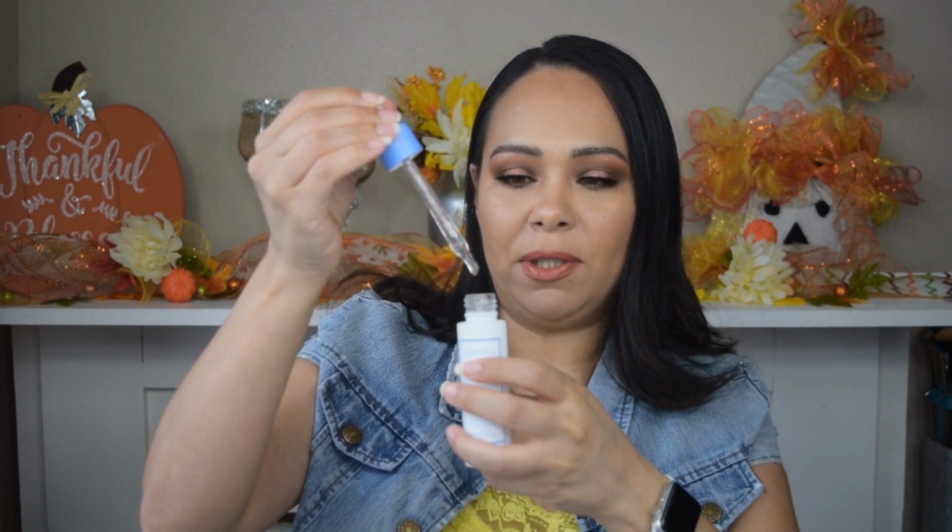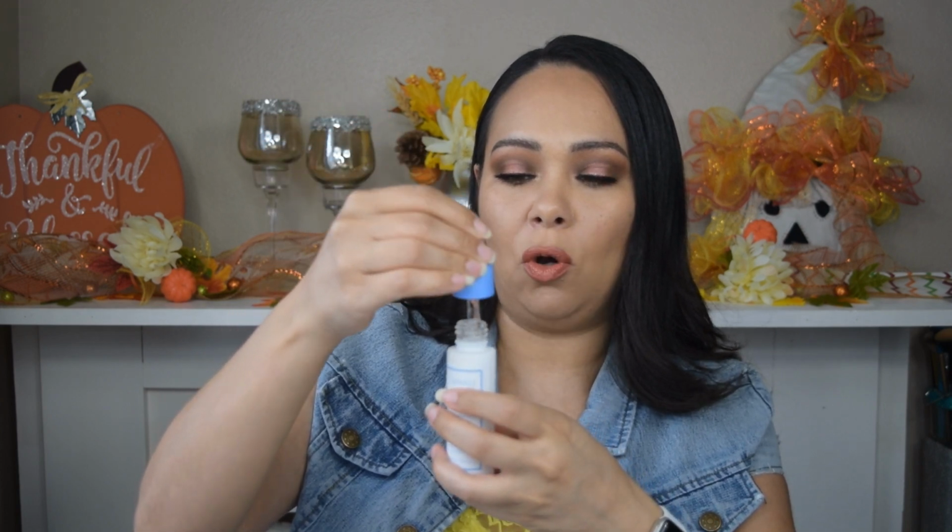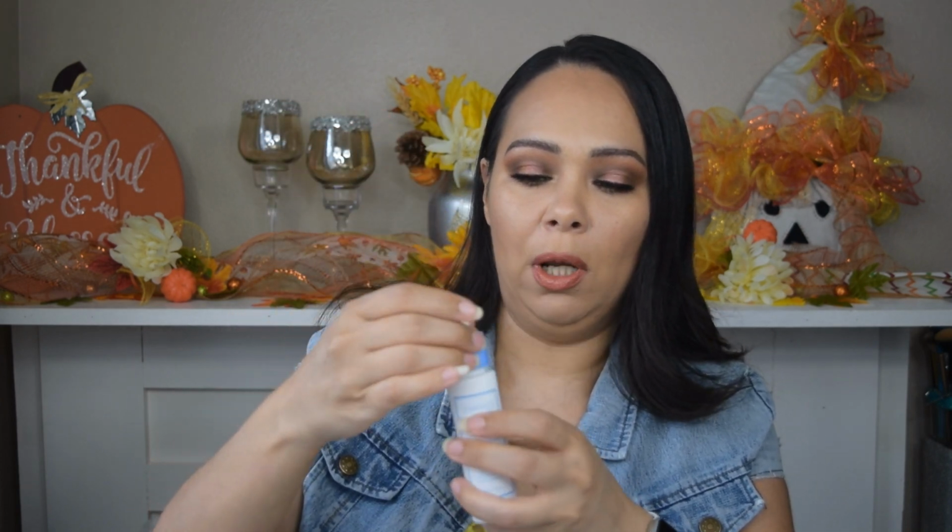And look at the texture here from this cream. It is like water on your skin, and it just sucks right in, so it does feel like it's really hydrating your skin. So if you selected that, then this could be your box.